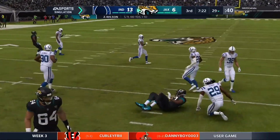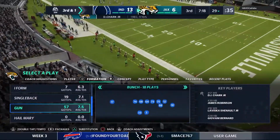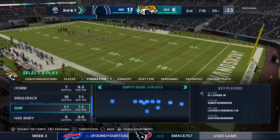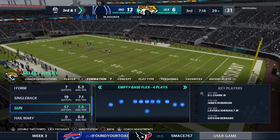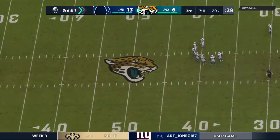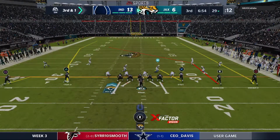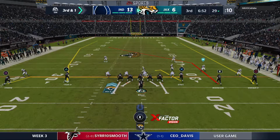Taken in by Chark. 9 yards, not quite enough, and they'll be left now with 3rd and 1. One thing you're hoping for when you run drag routes, you're able to hit a receiver in stride, and he can pick up a lot of yardage after the catch. But in this situation, the defense was effective, able to stop him before you get a good head of steam going.